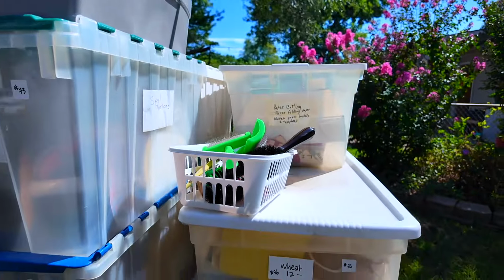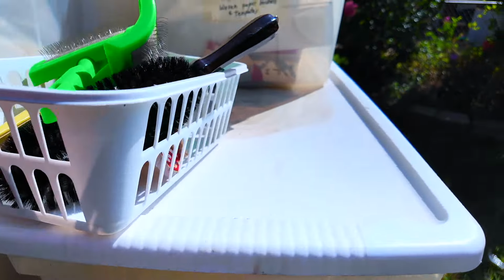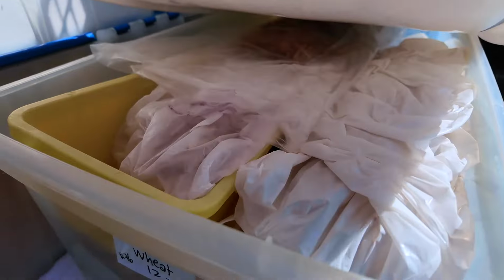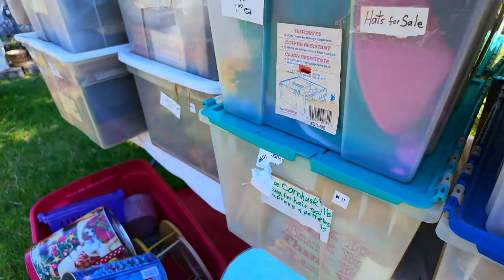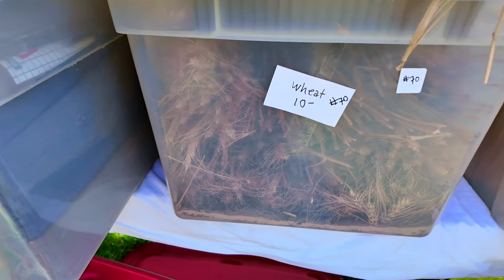These tubs were basically just full of wheat, straw, and other kinds of filler for decorating things. And I couldn't really figure out if the price was for the entire bin or if it was per bundle inside. But I wasn't really interested in it, so I wasn't going to ask.